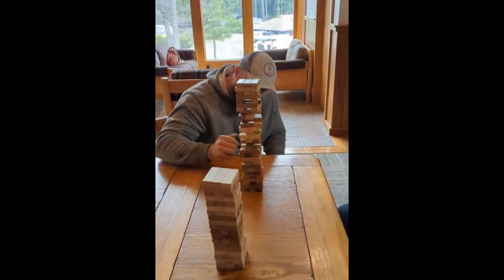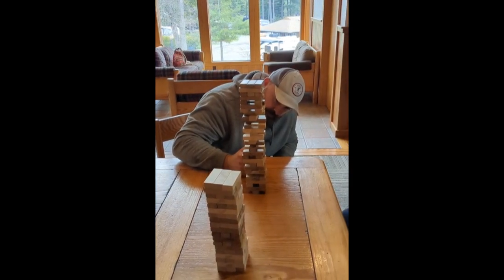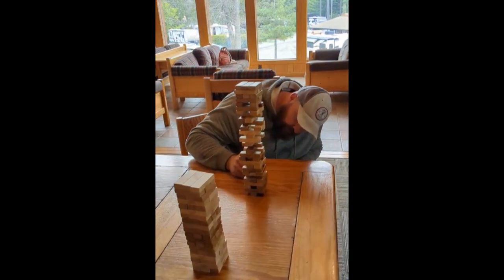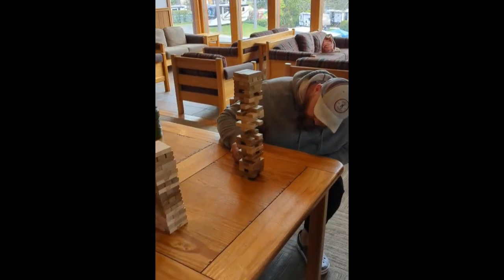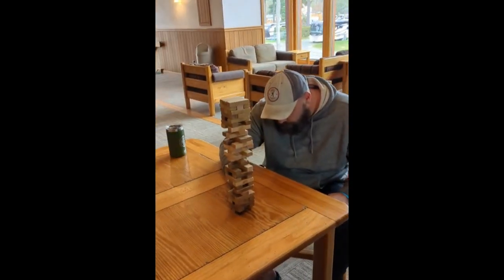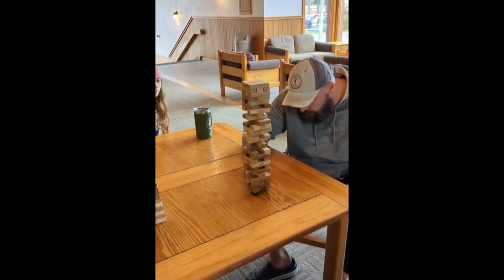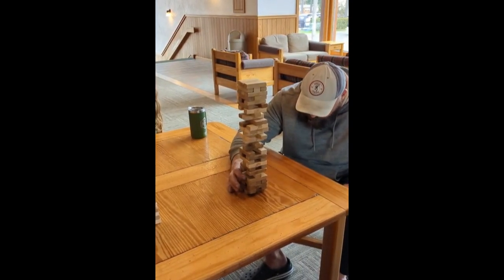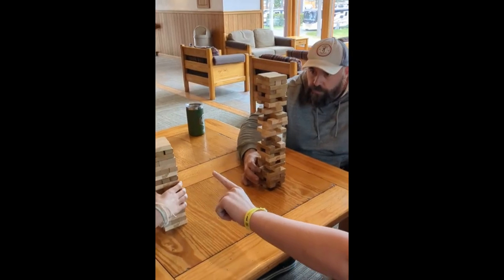Oh yeah, this is a good view. You can see the light shining through all the holes. Just for reference, that's the height that our other one started at.